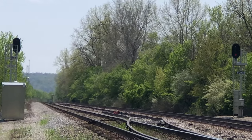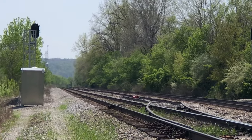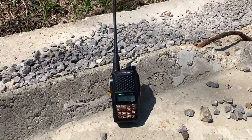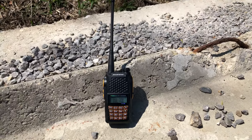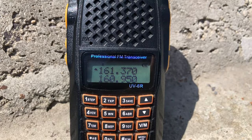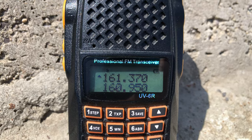Milepost 628.8. I'm riding between a couple defect detectors. And here's my cheap little radio that I use, Baofeng UV6R. And I'm listening to two frequencies right now. The top one is CSX and that bottom frequency is Norfolk Southern.